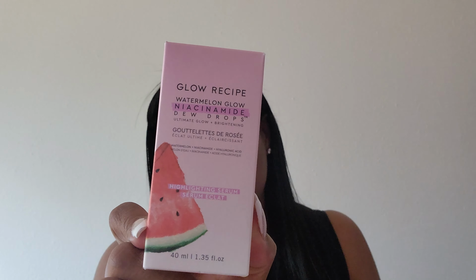All right, and last but not least, we have Glow Recipe. This is the Watermelon Glow Niacinamide Dew Drops for ultimate glow and brightening. It is a highlighting serum.